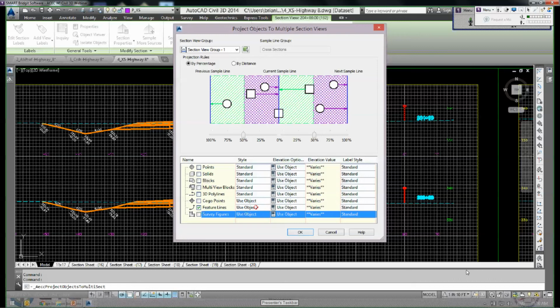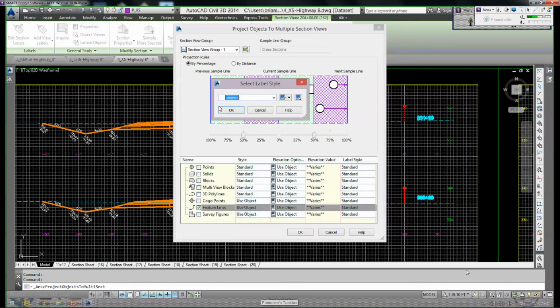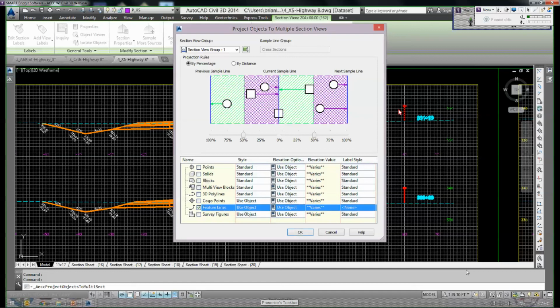So the style, it's going to be set to use object. We have feature line styles applied to those feature lines already. Elevation object options, use object. We already have the grades there. And then label style. I don't want a label style on this. In fact, this little symbol that showed up over here, this red line with the little RW on it, that's a marker style. And that's the same one that's already embedded in our feature line style. So we don't even need to select it. It's been set up in the template to use that marker style for right-of-way. So when you're projecting feature lines, it automatically knows. I'll show you that once we finish this command here.